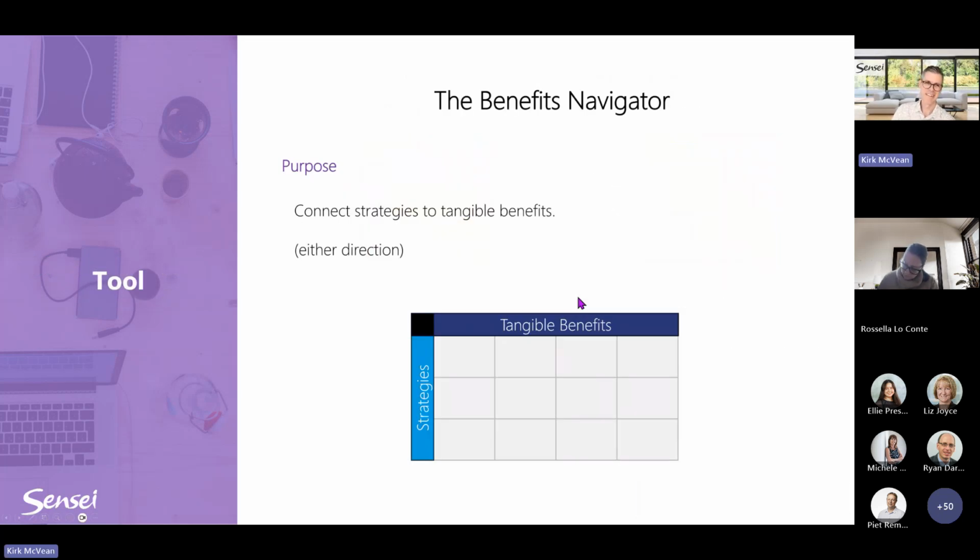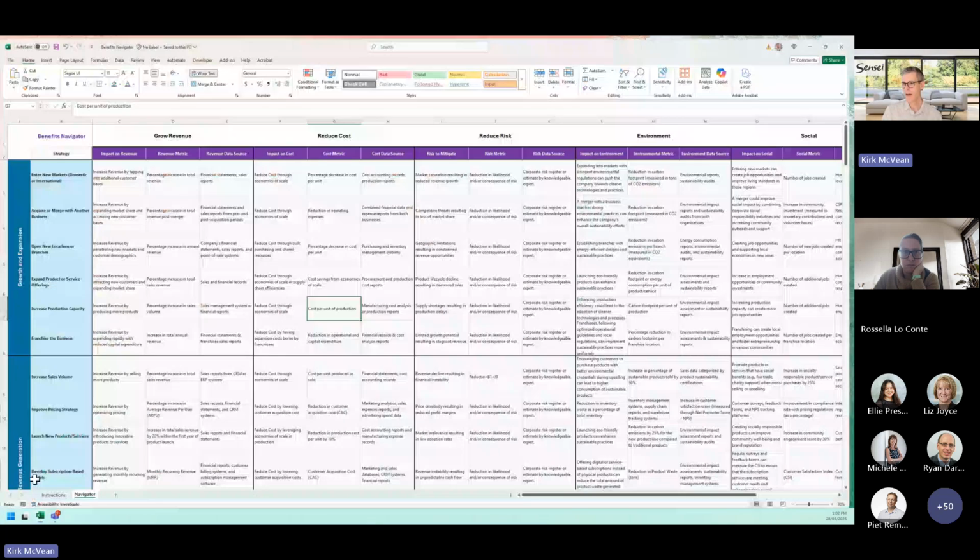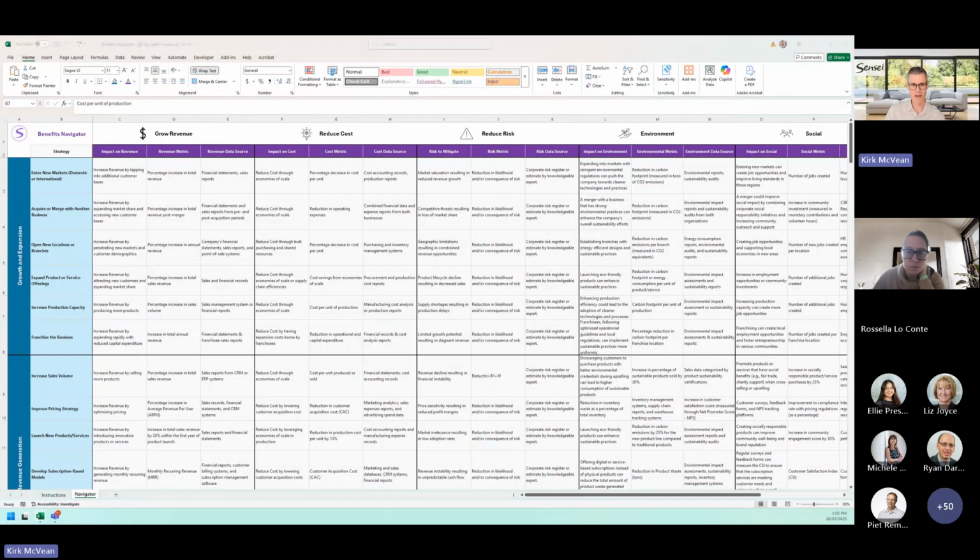Now I'm kind of excited about this one. Sometimes you have a light bulb moment. This was a light bulb moment for me, I think anyway. I want to give you something, and it is what we've called the benefits navigator. This helps connect strategies, even project ideas, with tangible benefits, because this part's really hard. So let me show you how it works. It's just an Excel spreadsheet. We're going to send it out at the end, so you'll receive a copy of it. There's some instructions on the first tab, but I'm just going to explain how this works.